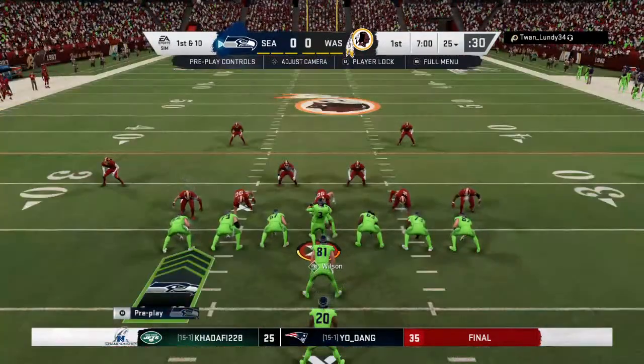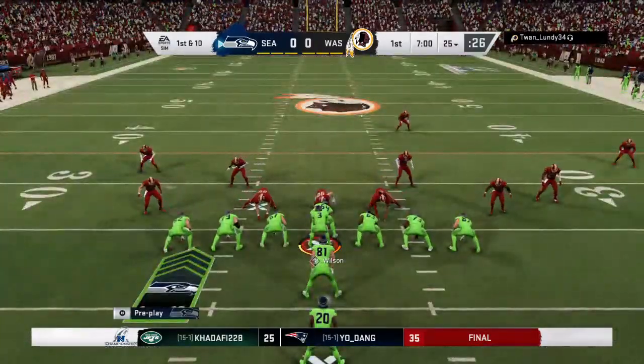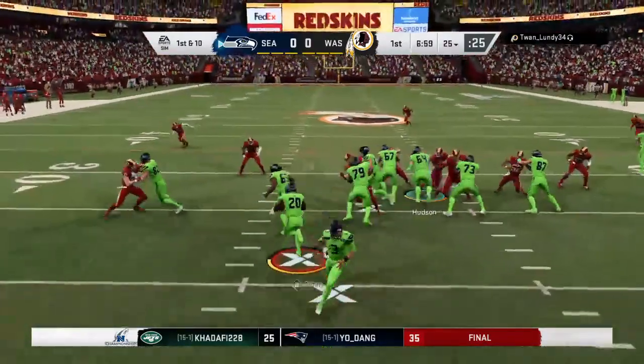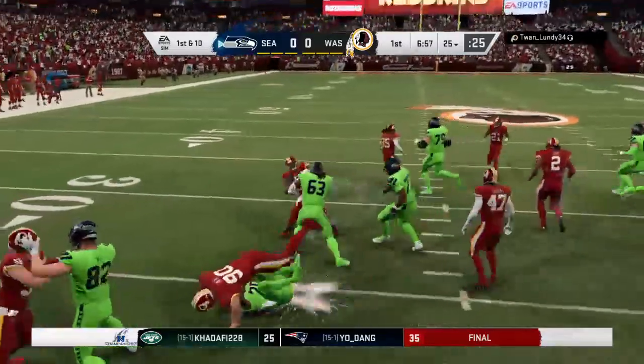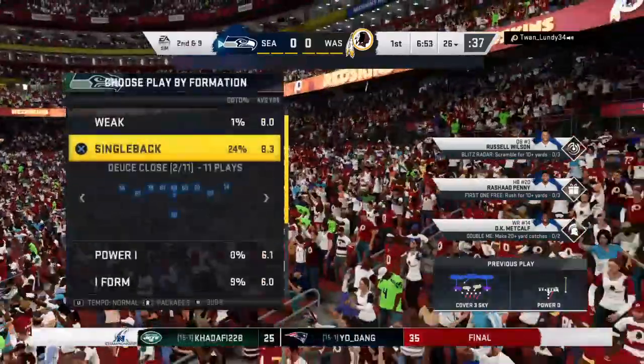Here's Rashad Penny, first carry for the former San Diego State Aztec. He'll wind up getting a yard on the game's first play.